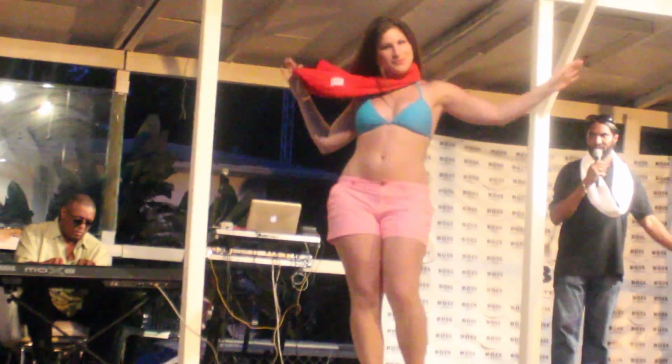Then we have our Miami Heat inspired. Now we know the Miami Heat is doing very well this year, don't we? We're going to bring it home this year, right, guys? That's what we're going to do. That's right. All right. Well, this is beautiful Melanie showing off her Miami Heat Sweatster.